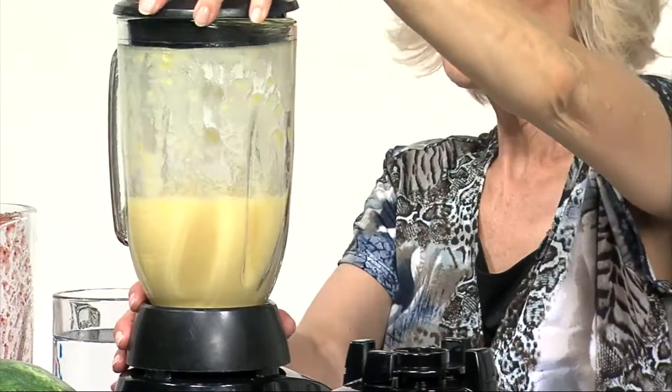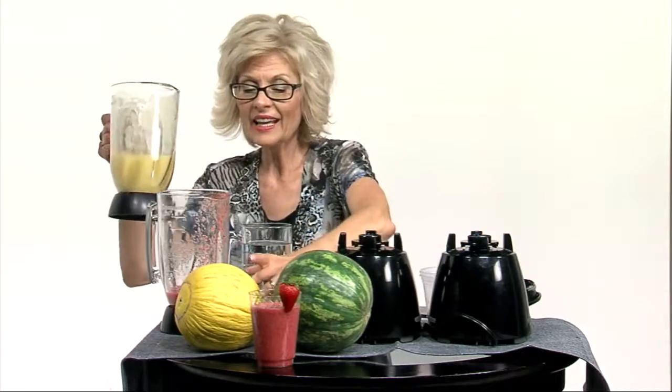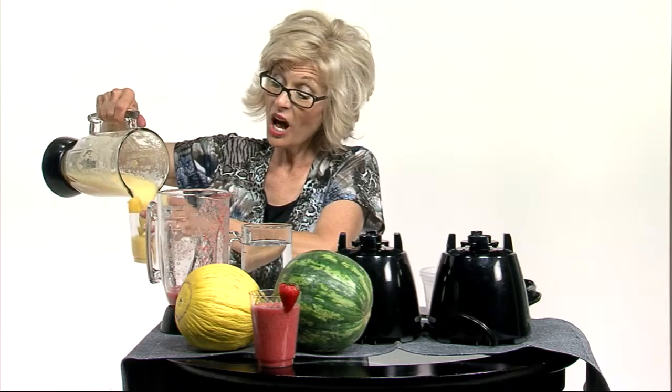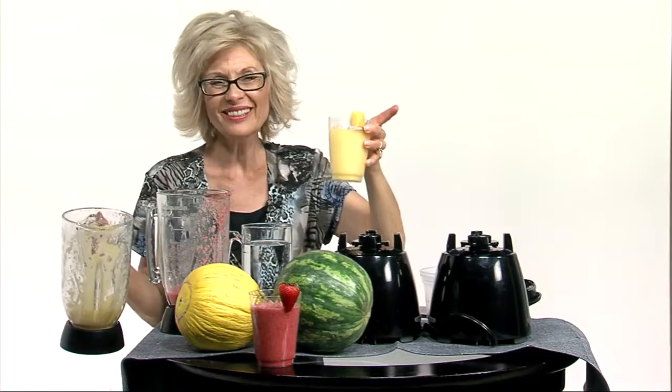And there we go. And I've got a glass that I have garnished with an actual mango chunk, and we'll fill this with our cassava melon mango slush, and we have another version of this same recipe, absolutely delicious.